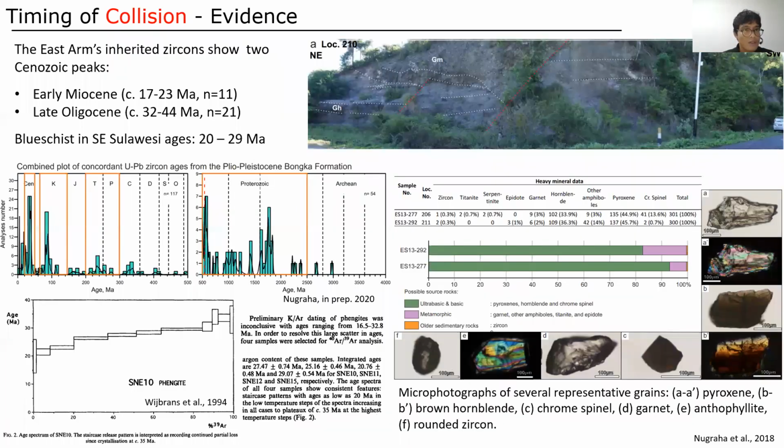There are peaks in the Neogene. The first peak is late Oligocene, and the second peak is early Miocene. So there are two Neogene peaks that are related to the tectonic events where these zircons formed. There's also a publication by Wijbrans here. Wijbrans found blueschist in the southeast arm and dated it, and the blueschist ages are between 20 and 20. This indicates evidence of the early Miocene collisions in Sulawesi.